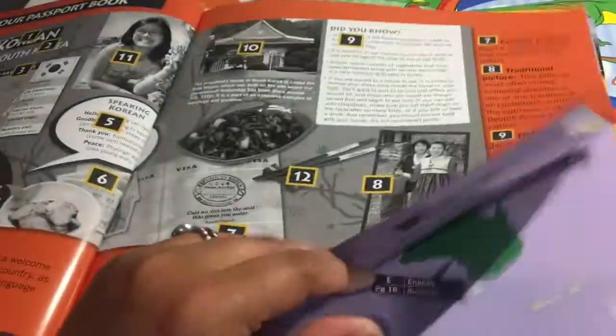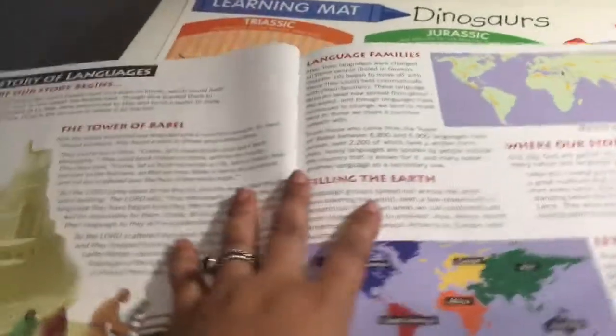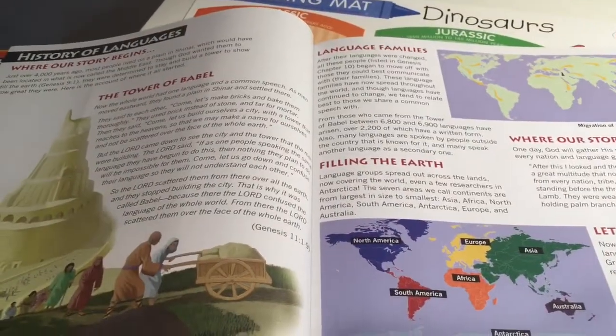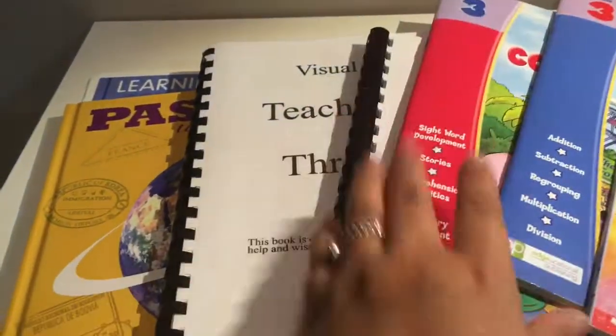So I think that he will definitely enjoy this for geography, and we'll keep it simple and then further add to it as we go through it. So those are all my add-ons right now for 3rd grade.